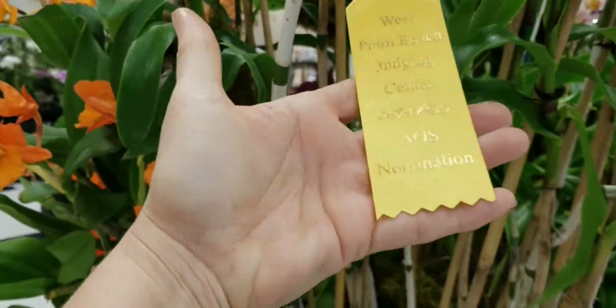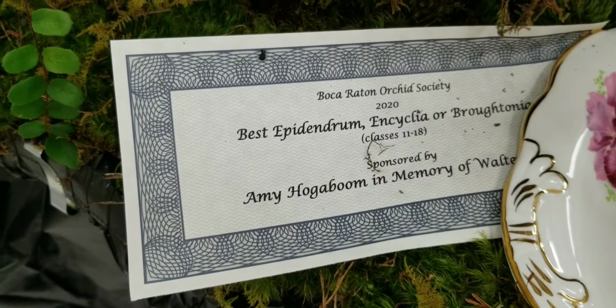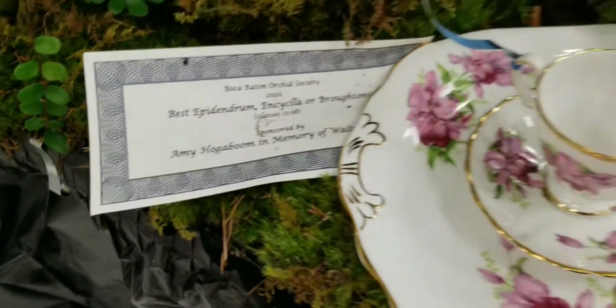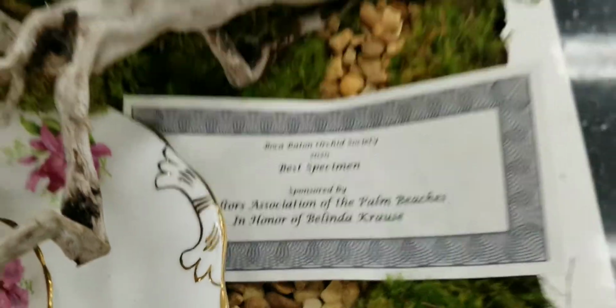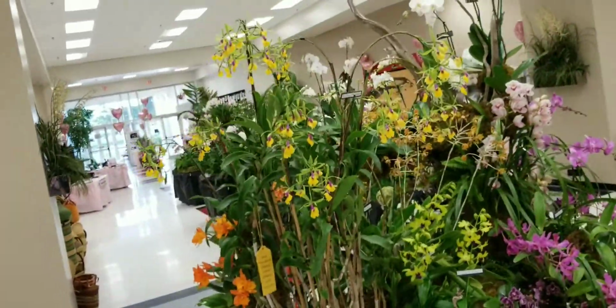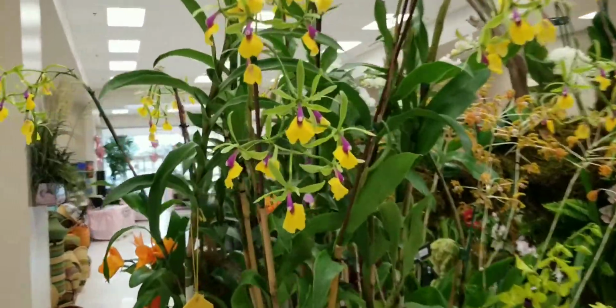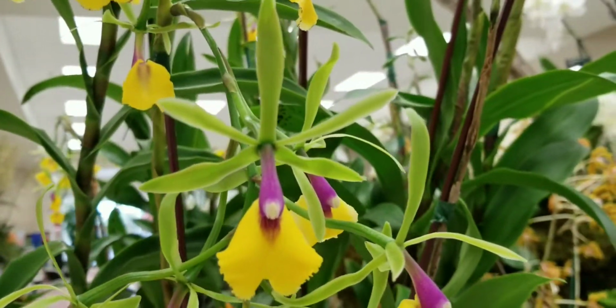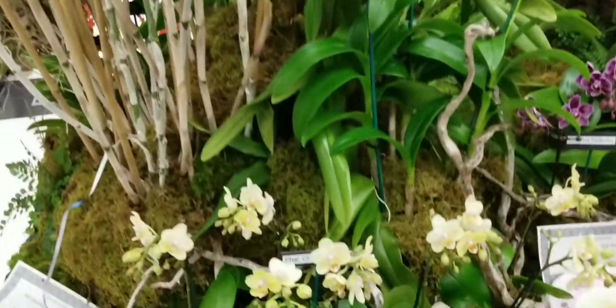Absolutely gorgeous Rene Marquis. I'm telling you, this thing is like 5 feet tall. And it got an AOS nomination. And guess what? Best Epidendrum, Encyclia or Bruntonia class. Wonderful. And also it got the best specimen. How amazing is that? Love Rene Marquis. I think it's one of the happiest orchid colors that you can ever find in the orchid family.